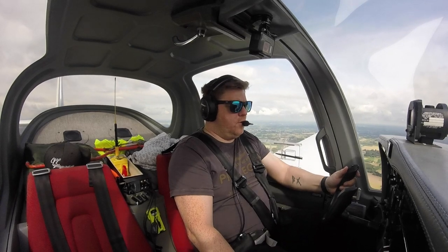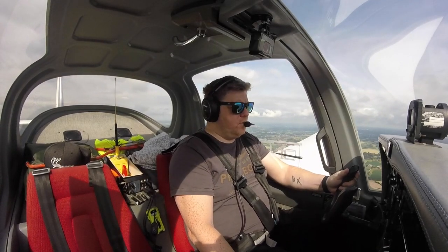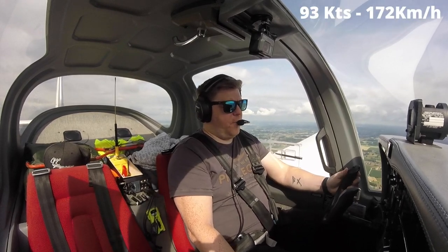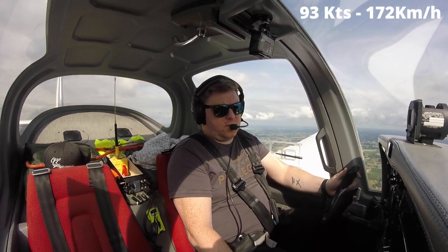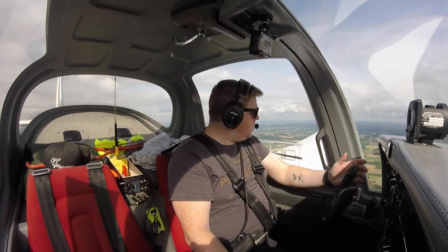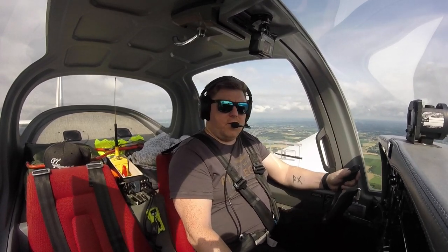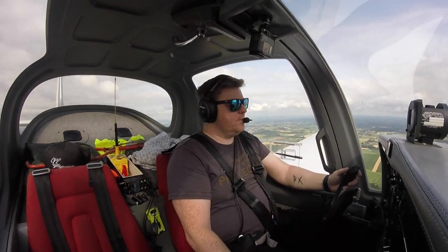So it's not a fast aircraft. We are now cruising around 93 knots indicated. But hey, we are flying, so the purpose of flying is to enjoy the scenery, and it's not only to bring us from A to B.